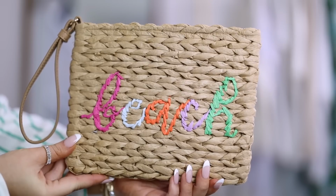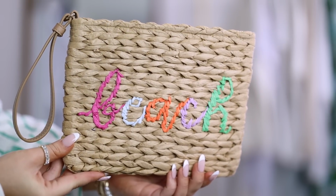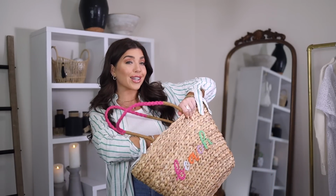Now, the beach style does have a matching wristlet pouch. I love this, whether you want to wear it on its own as a little wristlet for vacation, or if you want to use it as an insert in your tote bag. And this one is also on rollback right now for $10 off the regular price, making it $17. I do have the larger iPhone, and it's a great size for that. You could easily put in a small wallet or just throw a few cards in here, your lip balm, and I absolutely love this combo together.